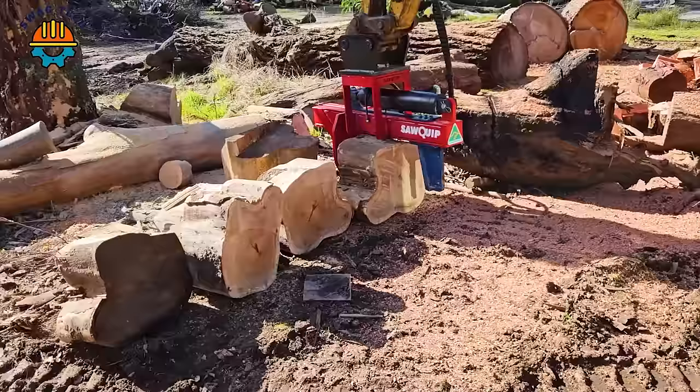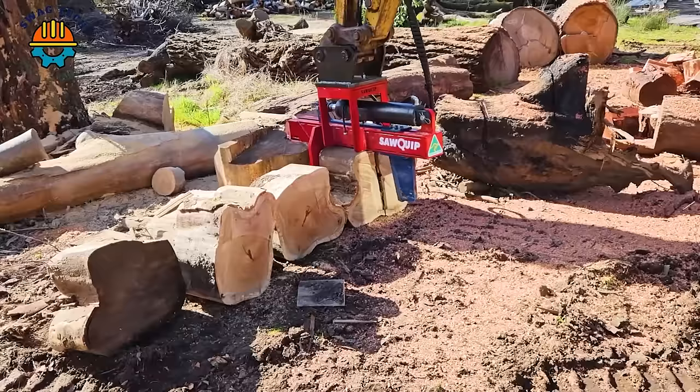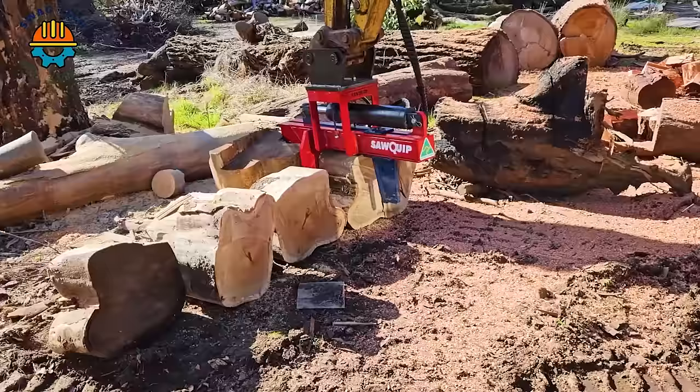The SawQuip Splittex Excavator Splitter is a game changer in the world of woodworking. With a remarkable splitting force of 20 tons, this machine easily dissects large logs, turning them into manageable pieces with precision and speed.